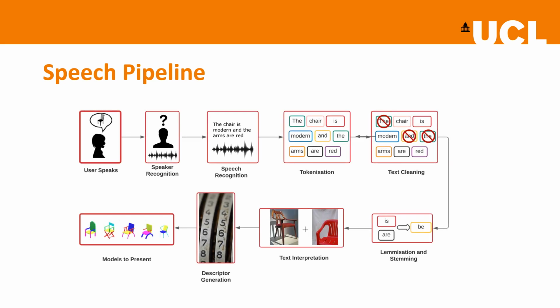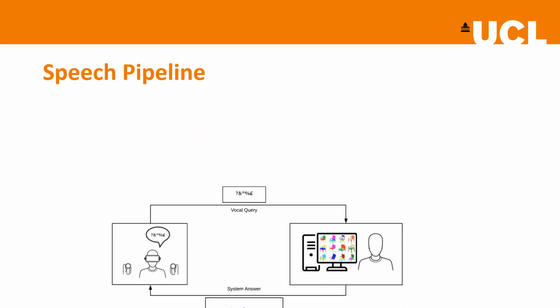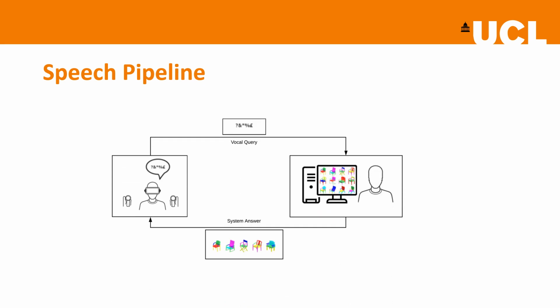Speech interaction involves a sequence of complex steps such as speech recognition, tokenization, and text interpretation. We implemented our speech pipeline in a semi-automatic way where the experimenter operates the voice search via a Wizard of Oz metaphor by using the 2D desktop interface.